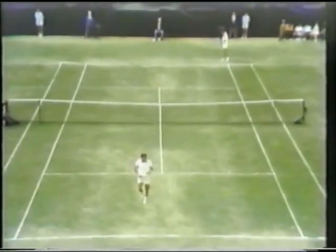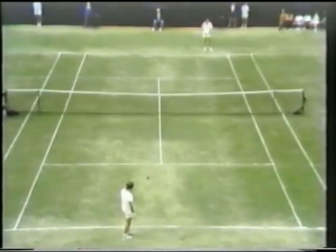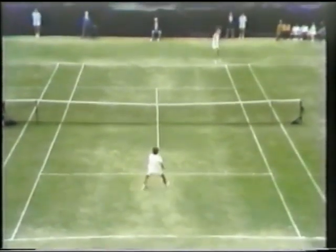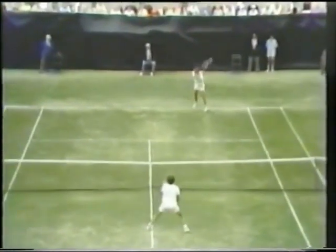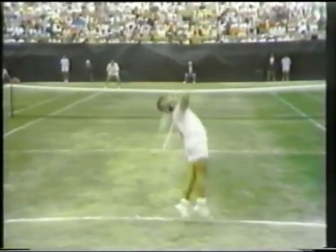Let on the first one. Kodes leads 2-1. He's down 1-2 and a point for a break here in the fourth set. A break for John Newcombe. Game Newcombe. He leads. Let's take another look.